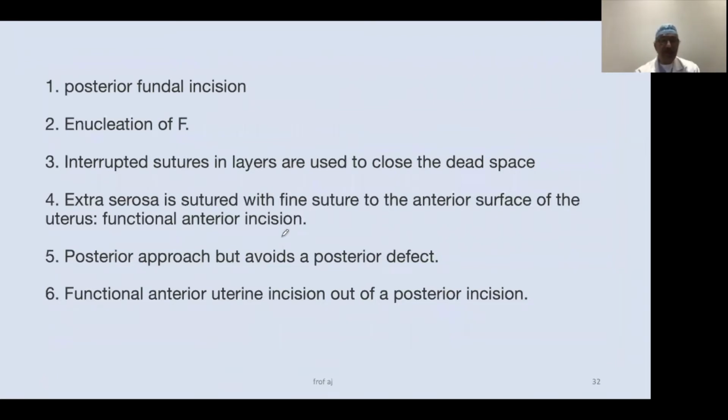Interrupted sutures in layers are used to close the dead space. Although you know that now when we do laparoscopic myomectomy, it will be difficult to do a lot of sutures. They just put a deep suture, and that would be enough. Extraserosal is sutured with fine stitch to the anterior surface of the uterus.